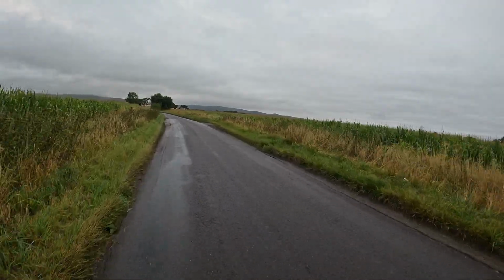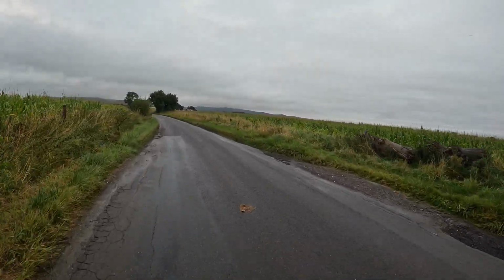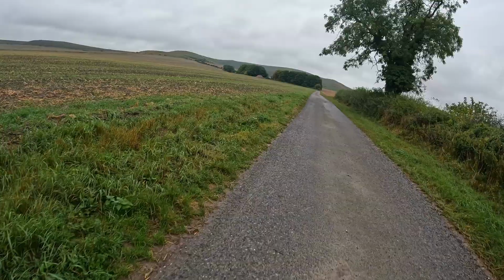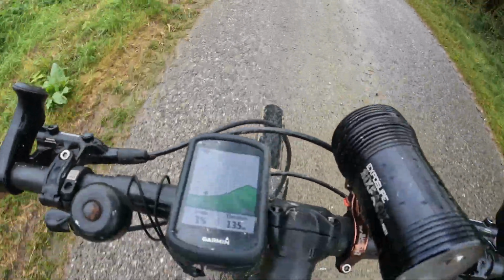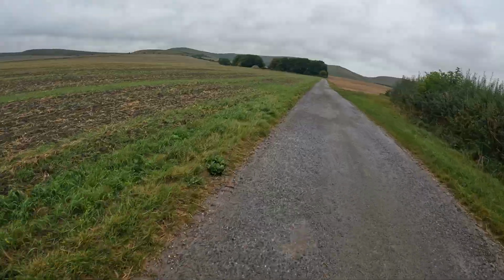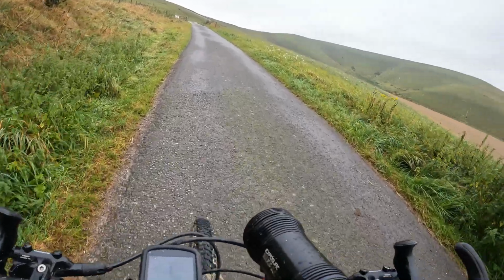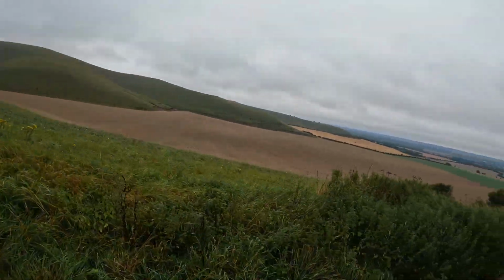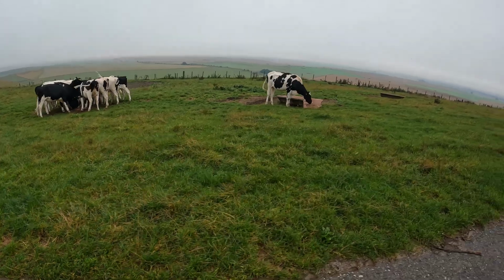You won't be able to see it on here because I can barely see it with my own eyes, but in the distance on those hills is the old white horse. So here comes that big climb after Allington. See the profile on the Garmin, and when we get over, drop down, I think we're pretty much in Avebury. Whoa, this is a big steep climb. Cows having their dinner.